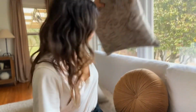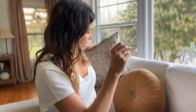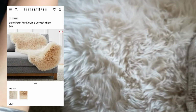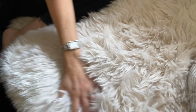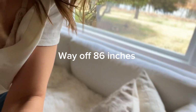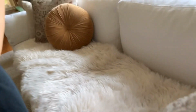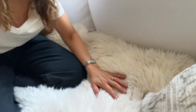So we've got those. And then from Pottery Barn, I got this little thing that I'm sitting on. Look at this. Isn't this pretty? This is so soft and it's really, really long. It's the length of our sofa, which is 96 inches. And it's so lush and so beautiful.